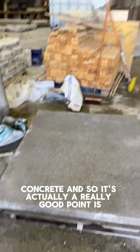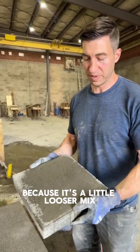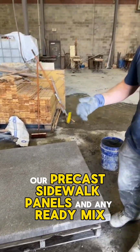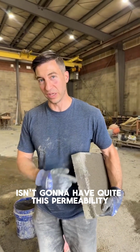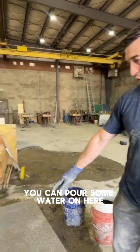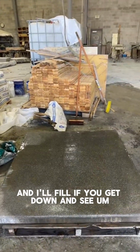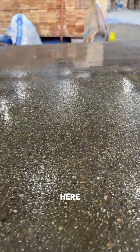It's a really good point that this is extremely permeable because it's a little looser mix. Our precast sidewalk panels and any ready mix pour in place application isn't going to have quite this permeability just because it's a wetter mix. But Josh, you can pour some water on here. So you guys will notice when the water hits, and if you can get down and see, you'll see micro bubbling across the whole surface here.